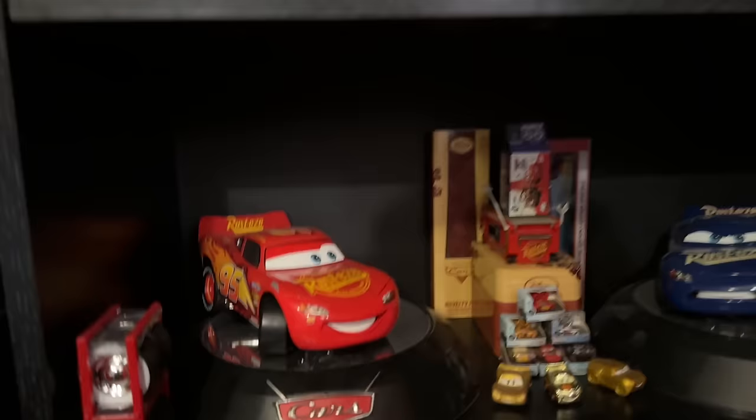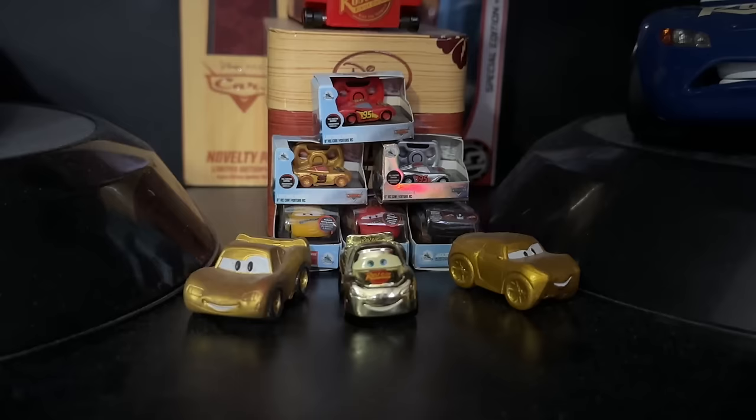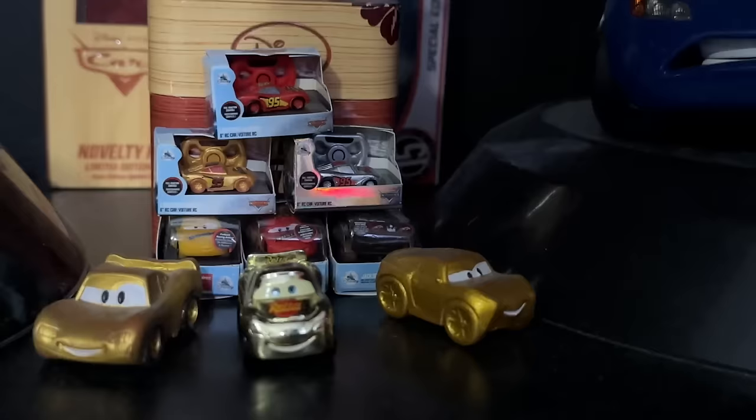the Jada, or not Jada, sorry, Chogokin McQueens, plural. The blue one and the red one. And then mini brands and these Ushi Squishies and the gold Micro Drifter. There's a gold, a silver for Disney 100, the regular, a Cruz Ramirez, a McQueen, a Jackson. Pretty neat collection. That is a Disney Store watch.